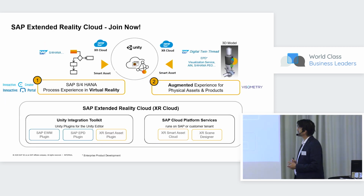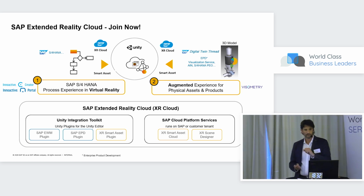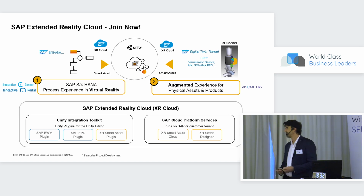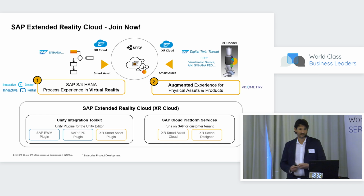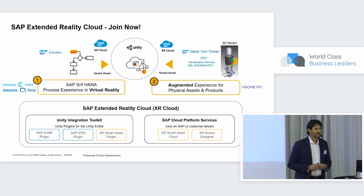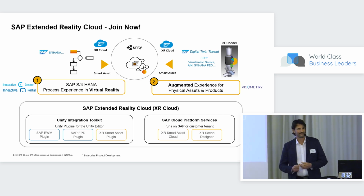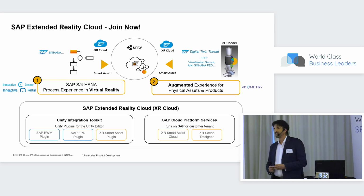So that project solution is kind of that Unity integration toolkit I showed to you that helps you to download these models from SAP, and then you use the XR Cloud and upload this for application use, like the interactive creator or for an object tracking application. So you can join this extended reality cloud right now. Since last week, I even have a customer. This is pretty new, and I hope maybe you are one of the new customers.